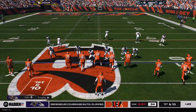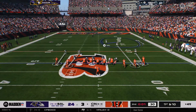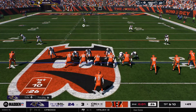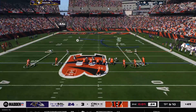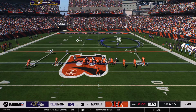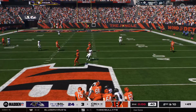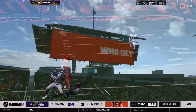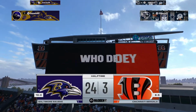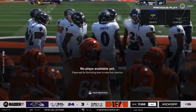All right, this is going to be the play that takes us to halftime. Here we go. Back to throw it. Throw came out right as the defense got to him. That's an incomplete pass. So that's the halfway point of this edition of the NFL on EA Sports. Brock and I will be back right after this.